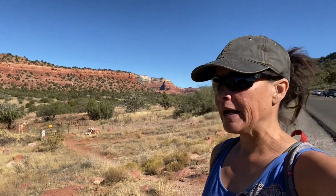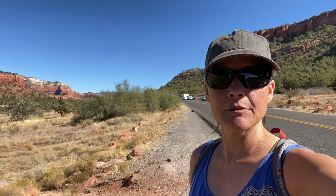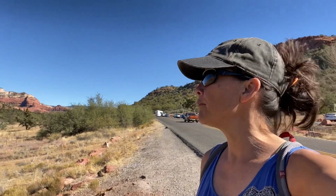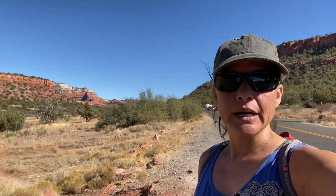All right, we're back at the Bear Mountain, Doe Mountain Trailhead because today we're gonna hike Bear Mountain. This is, I believe, a 4.5 to 5 mile round trip out and back hike with about 1,800 feet of gain all on the way out. So it's supposedly a little bit more strenuous. We're gonna take our time.